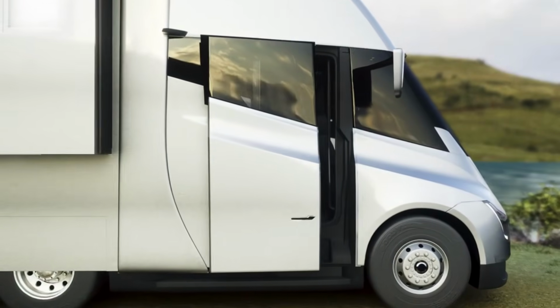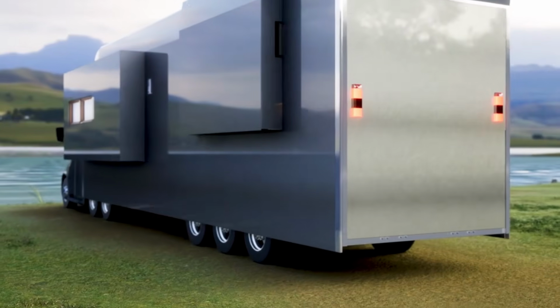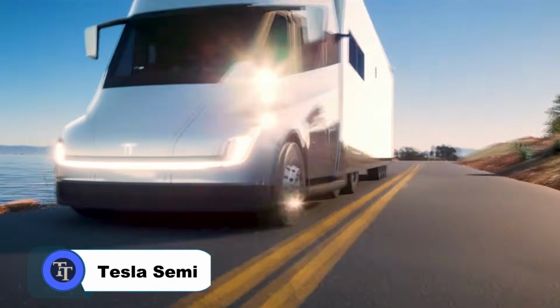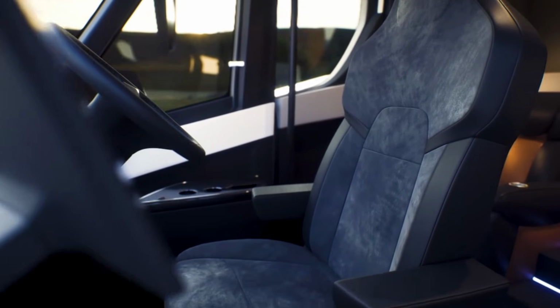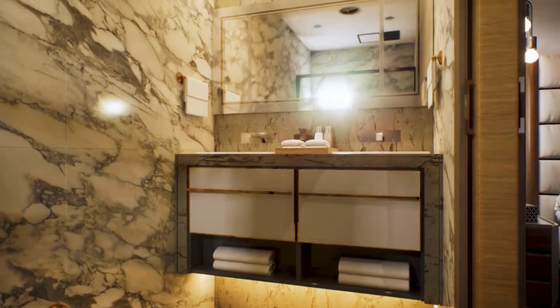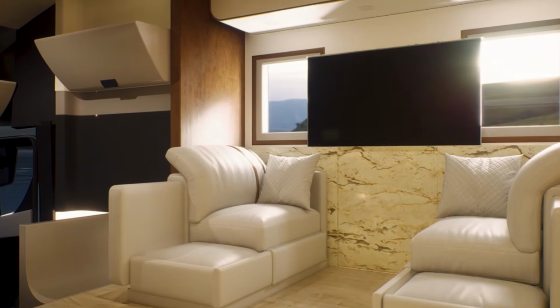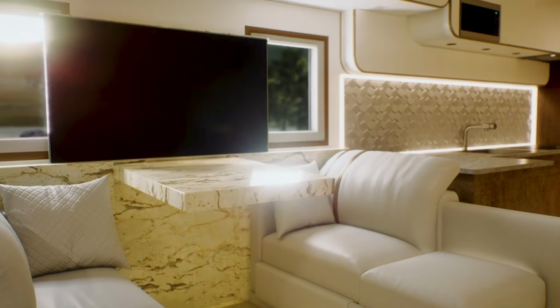What if your truck was actually a 5-star hotel on wheels? Picture this. A massive Tesla semi, but instead of hauling cargo, it's hauling your entire life. That's the idea behind the Tesla Semi motorhome, and honestly, it sounds like something straight out of a sci-fi movie. This concept takes Tesla's beastly electric semi-truck and turns it into a rolling luxury home.